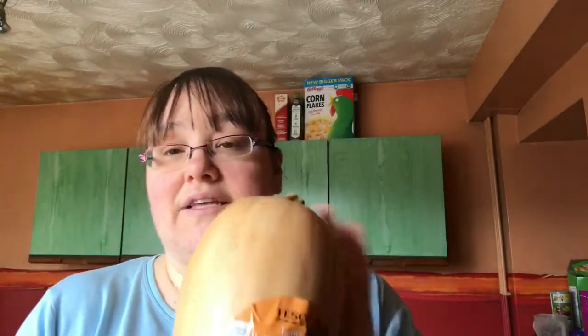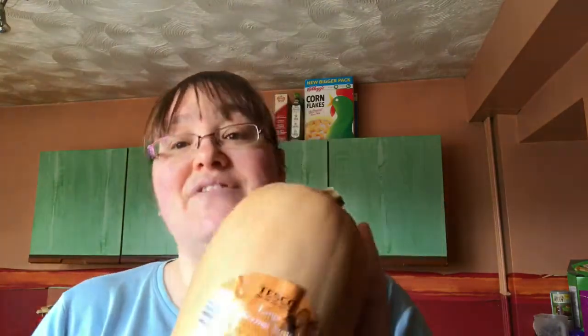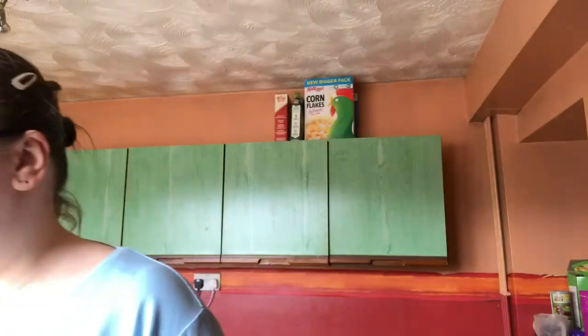I've gone back to having this now nearly every day. I just cook it in the active fry. I leave the skin on. I don't peel it anymore. I just leave it on because not only is it easier, because peeling a butternut squash is hard work, but it's better for you because there's a lot of fibre in the skin. So yeah, massive butternut squash. I laughed and I was like, oh my god. But yeah, that's my butternut squash. Keep me going all week, that will.